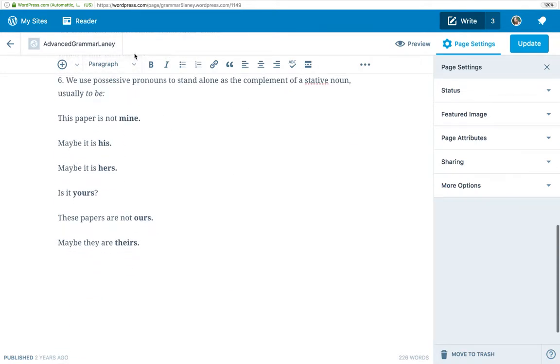And here are the possessive pronouns. This paper is not mine. Maybe it is his. Maybe it's hers. Is it yours? These papers are not ours. Maybe they are theirs.